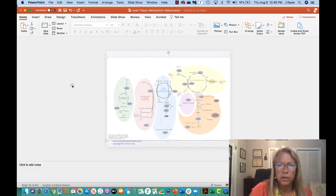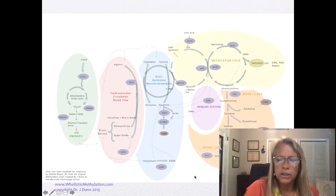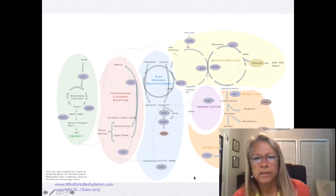This is what we're going to be looking at. May I play this one here? We're going to be looking at these individual pathways in the body.